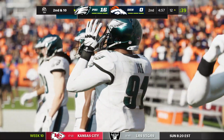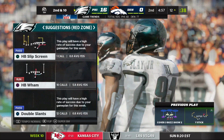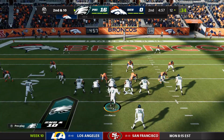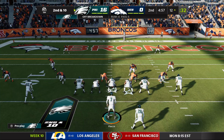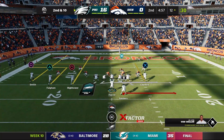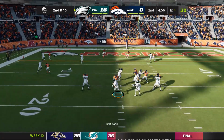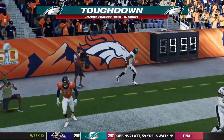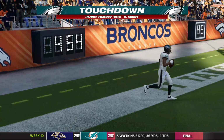And that one drops down, incomplete. Good coverage there, forced the ball free, and it's 2nd down. After the incomplete pass, here now is 2nd and 10. Flacco looks to throw. He will find Smith in the end zone. Touchdown, Philadelphia.